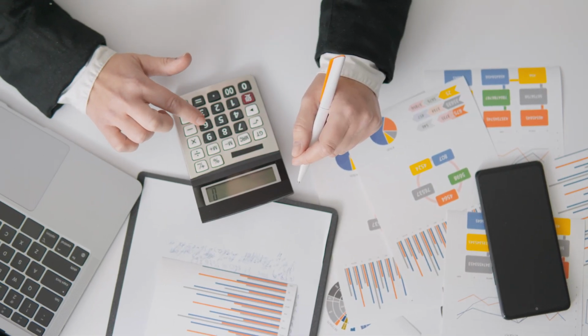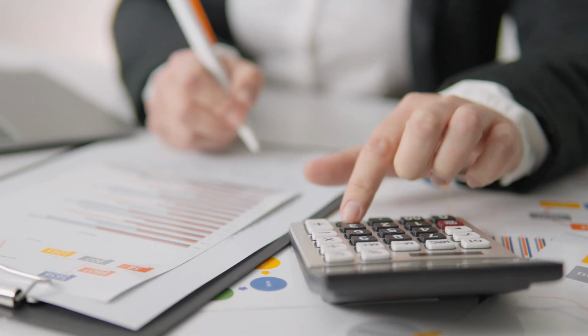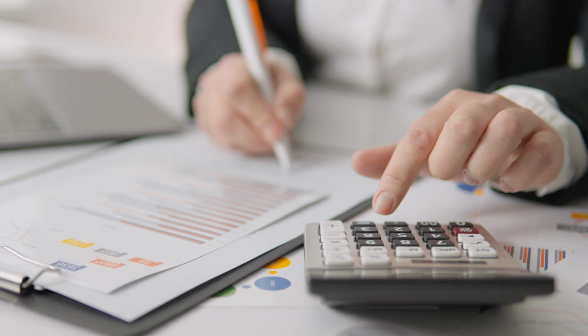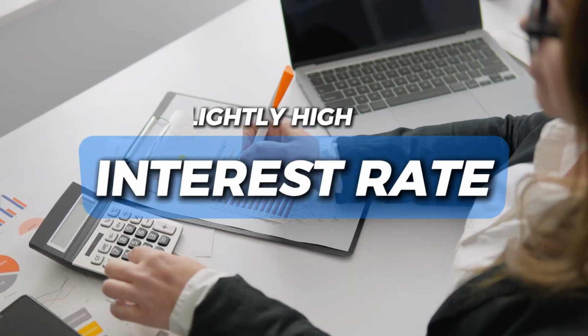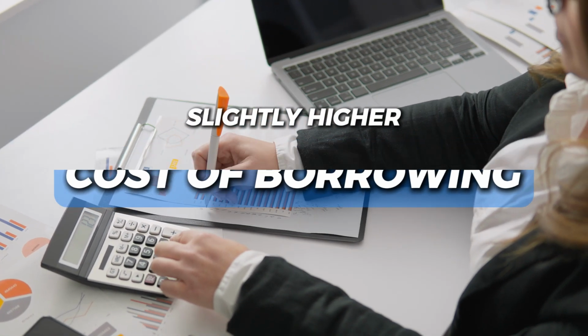Just be prepared that you're looking at a 10% entry point for down payment, though you can have some accommodations for your credit score. So if your credit score is lower, it doesn't mean you won't get the loan. It's just, is that the right loan for you? So be prepared on those types of loans because they will have a slightly higher interest rate and a slightly higher cost of borrowing. But here's where you have to think to yourself.